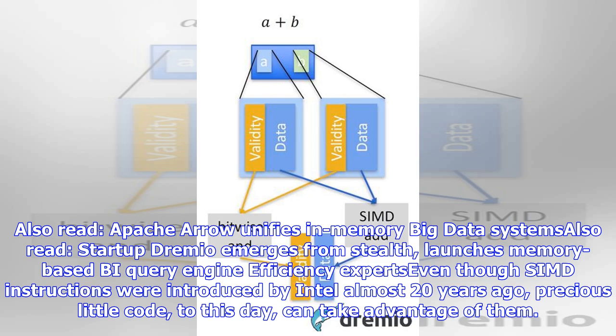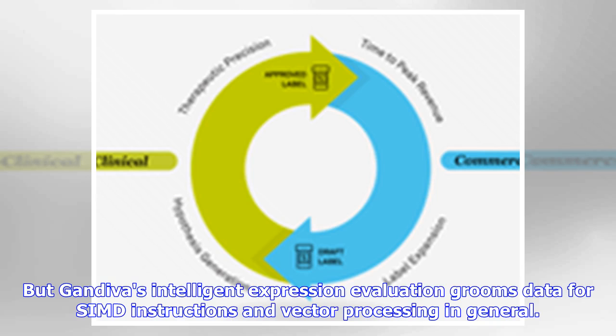Even though SIMD instructions were introduced by Intel almost 20 years ago, precious little code, to this day, can take advantage of them. But Gandiva's intelligent expression evaluation grooms data for SIMD instructions and vector processing in general.